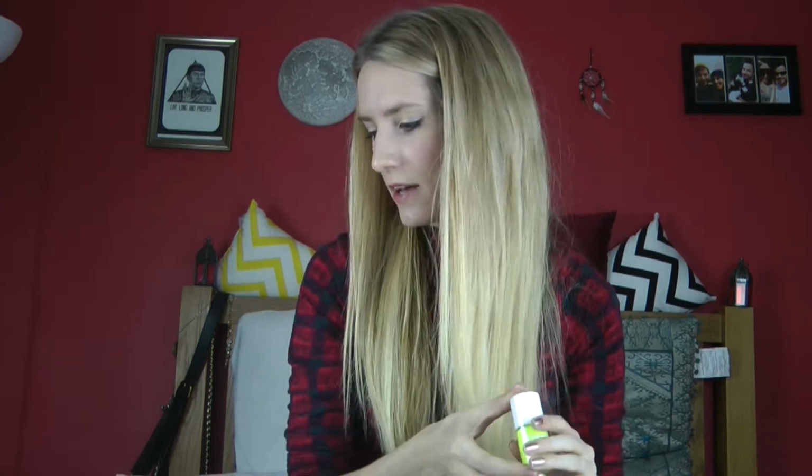This is the other colour I got, a fluorescent yellow. If I manage to book a holiday, I'm sure this will look nice if I ever have a tan again. So yeah, just fluorescent yellow.